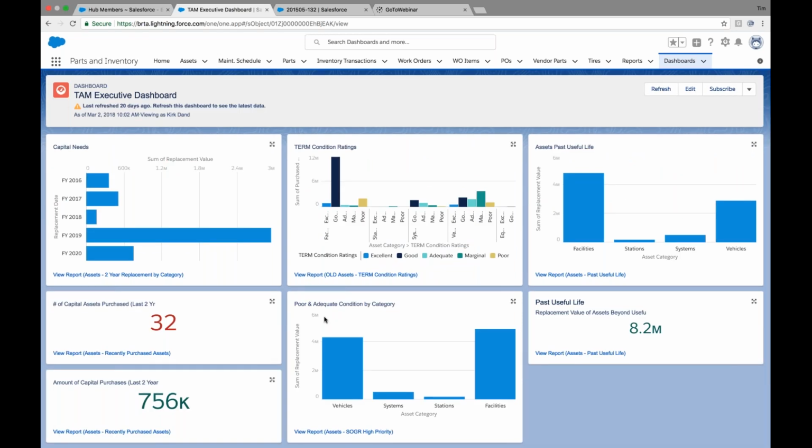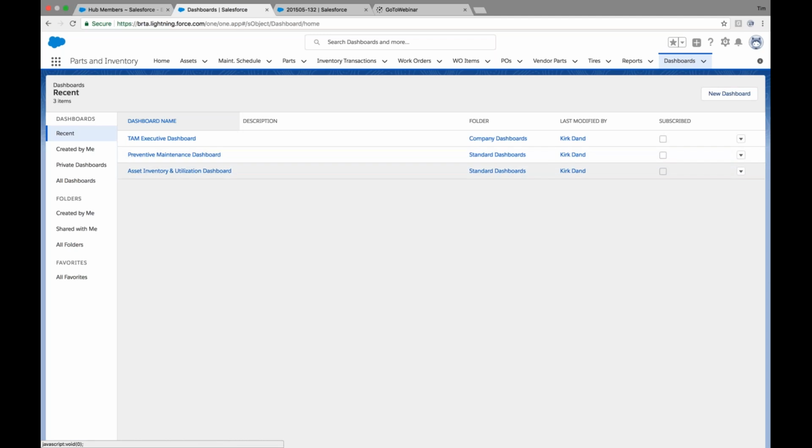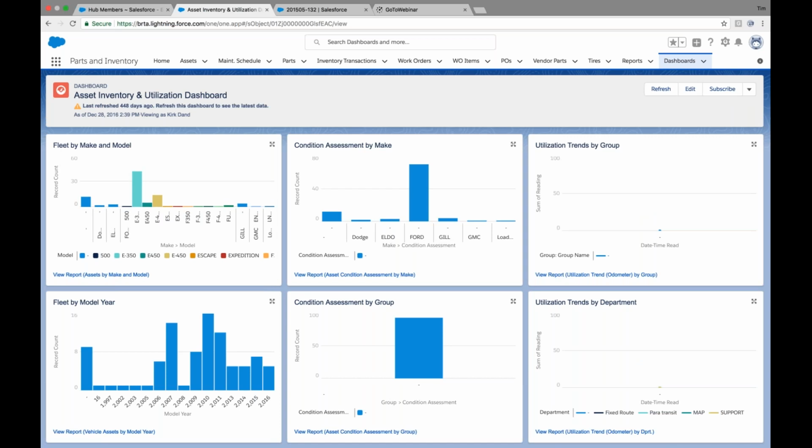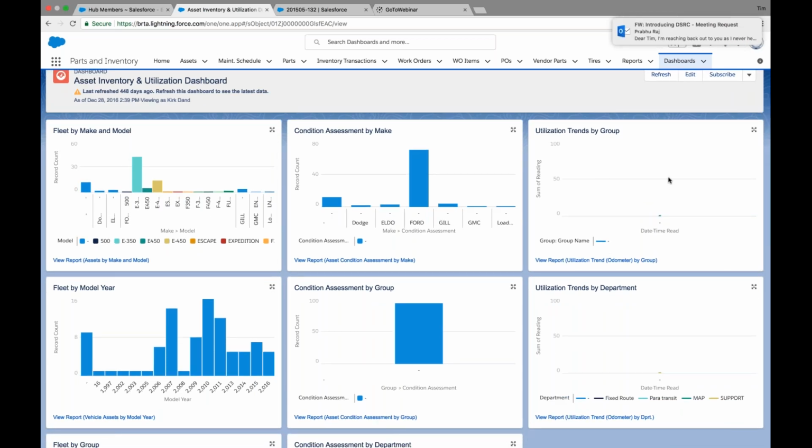We ship with over 75 standard reports and many, many dashboards, but we then also train our users on how to build their own reports as well as how to build their own dashboards. So a real simple one like an inventory and utilization dashboard, a little bit different look and feel. If we're capturing real-time utilization data, the utilization trends by group would be here. When I say real-time, if we're connected to the engine and capturing engine on, engine off, odometer readings, or engine hours, this would show us the utilization of those in near real time.